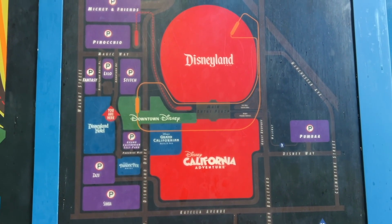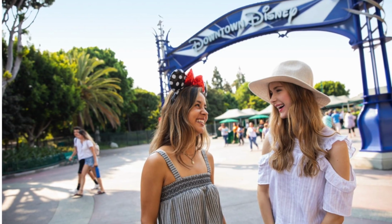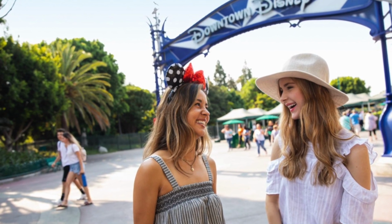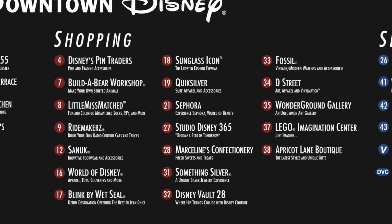The whole walk is going to take you around 15 minutes, and you're going to want to factor in going through security, which you will go through as soon as you leave the Disneyland Hotel and enter the Downtown Disney area. Your experience with security could take longer or shorter based on lines, time of day, and what's going on, because security is security, and we're happy to be safe. So I would recommend allowing a half an hour to walk from one to the other if you need to be at the parks at a specific time.